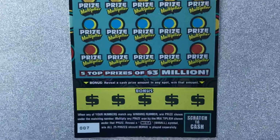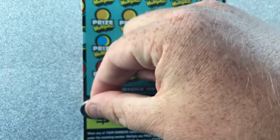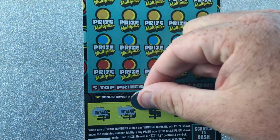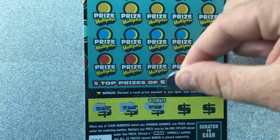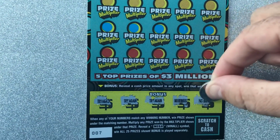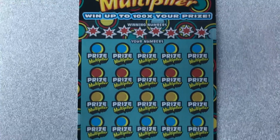Saving grace time. We have one winner in the books, but we need something else to go along with it. So let's check the bonus area. Try again. Looking for that dollar symbol. Yeah, right. It's not going to give us the bonus. No bonus. Oh, my. All right, guys. Let's go up top here.